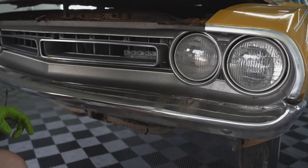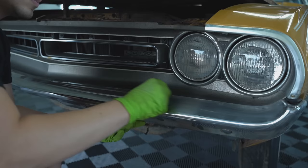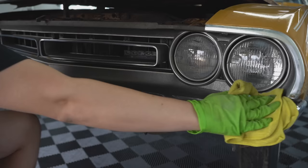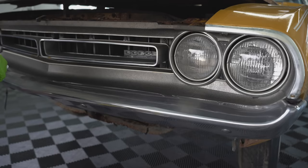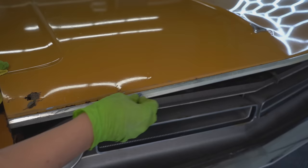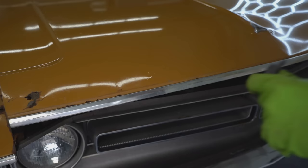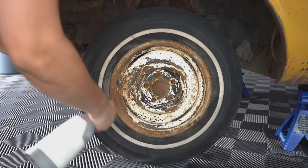And for the chrome, there's luckily not too much of it on this car, but we're still gonna touch up what we can. And realistically, should these tires get dressing? Probably not, but we're gonna do it anyways for the final result. And then we're also gonna put a ceramic sealant on the paint.